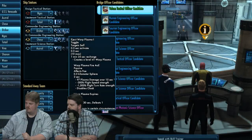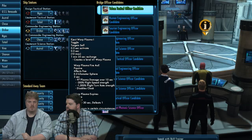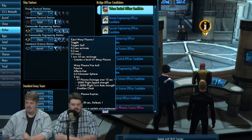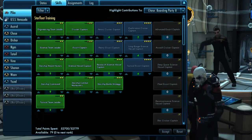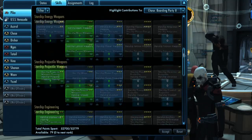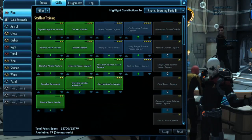Eject Warp Plasma, which you probably won't use all that much. No, how come? It's better on ships with high maneuverability, and you're going to be using a cruiser. And it's not going to be easy to eject that in people's faces. Do you use boarding party? Yeah. Do you think that you might replace that? Oh yeah, I might. Boarding parties to me always seem kind of. This is also a unique skill. It's not affected by anything.